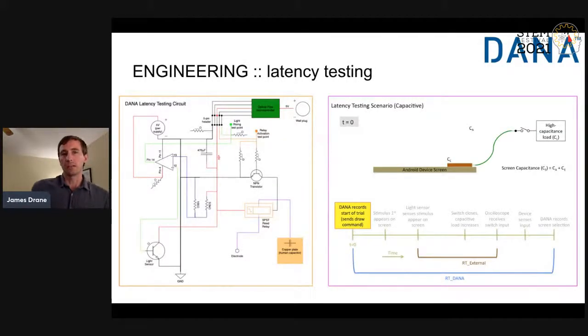On the engineering side, one key point is we do latency testing to test out the latency, or the delay in timing response, for different devices. This is one stipulation of our FDA approval, FDA clearance, that we need to keep the delay characteristics within a certain level, within a certain threshold. So we do testing with different versions of Dana, different versions of iOS and Android, and different mobile devices.